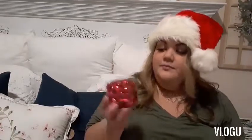Okay. And so the last thing that was in the bucket, actually, no, this isn't the last thing. Another thing that was in the bucket were these Valentine's Day scatters and fillers, red hearts. I am not a person who decorates for Valentine's Day, but I don't know what I'm going to do with these. I might just redonate them.